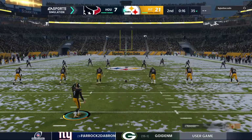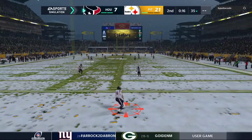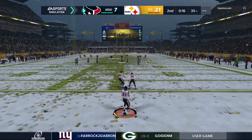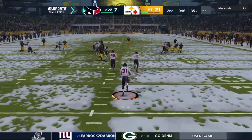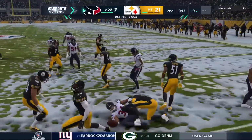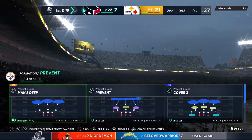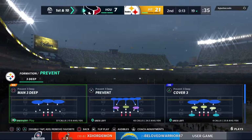Texans 7. So not much time to speak of remaining in this first half as the kick's away. Fields it in the middle of the end zone. And only able to get this to the 19, so probably should have opted for the touchback. Their own 19-yard line.